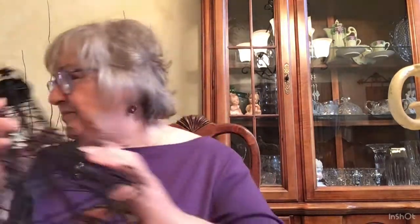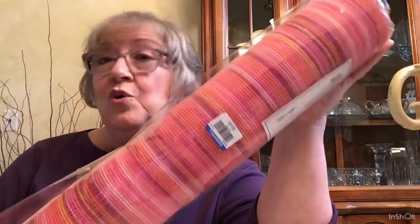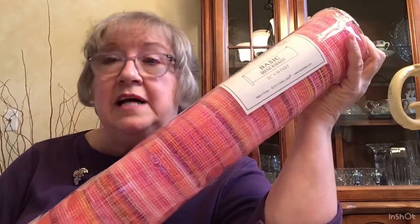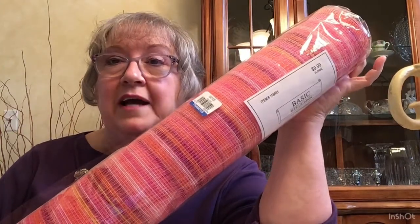I think it'll look really cute. I just love it. Next, I got another roll of that great mesh. They still had some left. This is pink. I thought this would be great for summer or Easter. It was $1.95. And again, my sister and I are going to do some creative things with these and come back and show them to you. So that was a great buy.